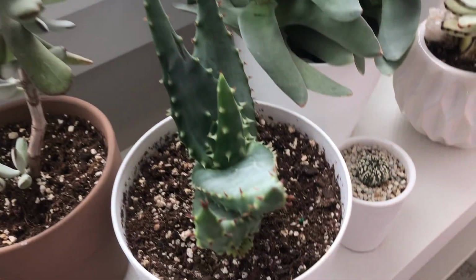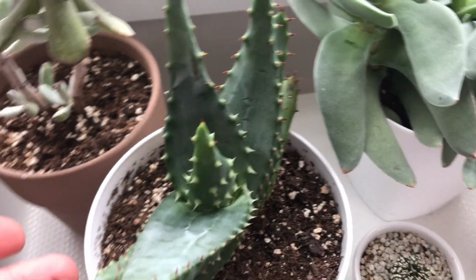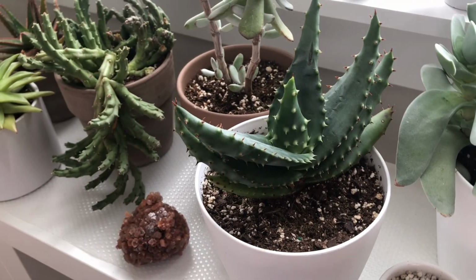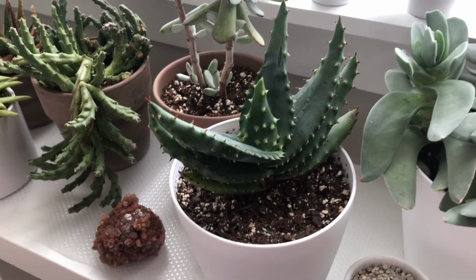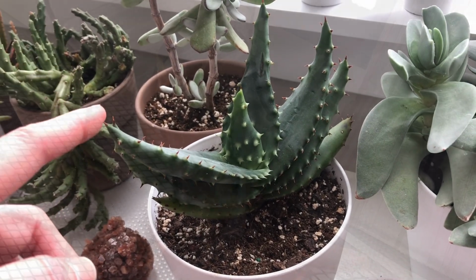A few more aloes. There is this aloe here. And since I'm talking about this aloe, I want to show you a video that I recorded this summer just before I sold the mother plant. So let me show that quickly.